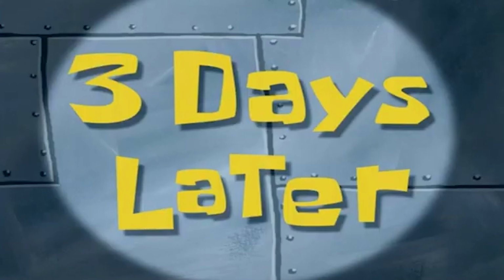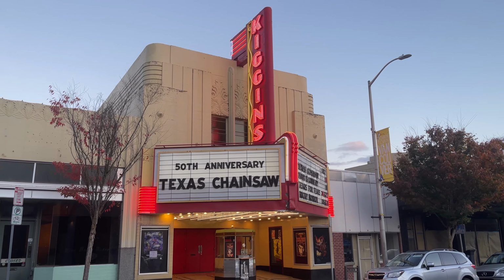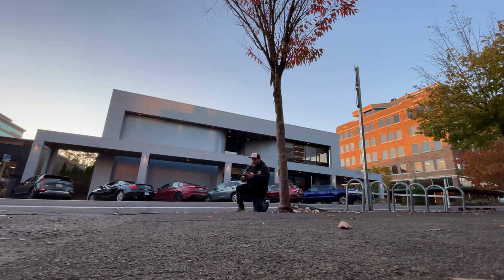3 days later. All right, we're back at it. Hopefully it's on this time. We'll find out in a second. Oh, I think I see it. I think it is on. Trusting the metering, leaving it right in the middle. No exposure comp.